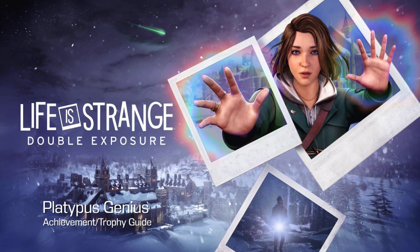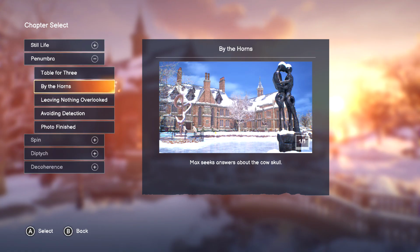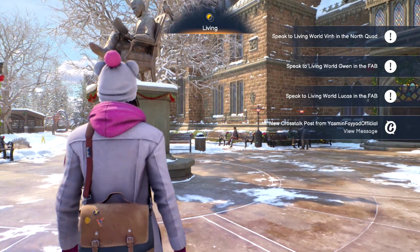Here we are today back in Life is Strange Double Exposure, going for the Platypus Genius achievement. This is to read all of the Platypus Facts. Now, first thing you need to do is to sign up for the Platypus newsletter. You are going to do this in Chapter 2, Subchapter by the Horns.